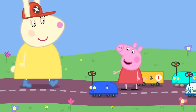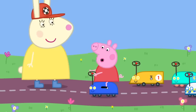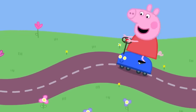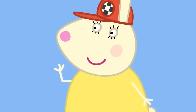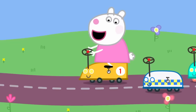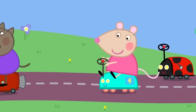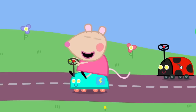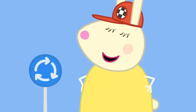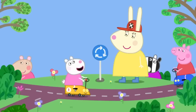Can I drive the blue car? Of course, Peppa. Ooh! Just pedal with your feet to make the car go. Okay. Turn the wheel to steer and beep the horn. Good beeping. Remember, today is all about having fun. I'm going to drive the racing car. I want the rocket car. Mandy Mouse's car works by electricity. I like this car. I am driving the carrot car. That's what I like to hear. Happy children enjoying themselves. Which way do we go?